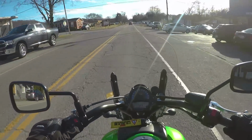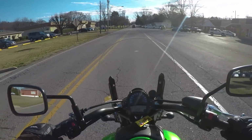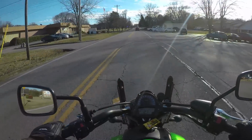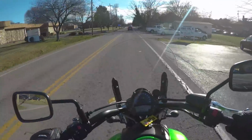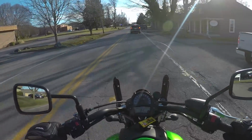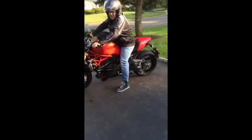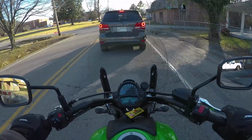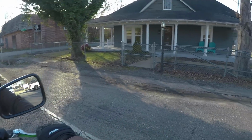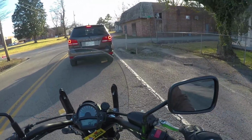I'll give you an example. It's just a quiet little horn, and I don't trust that to get someone's attention, so I plan on getting a much louder horn. The one that I am looking at is the Denali Sound Bomb. They claim it's like the loudest horn you could possibly get on a motorcycle, and so that is one I will definitely be looking into.